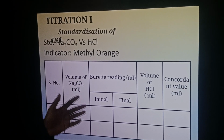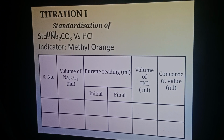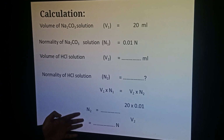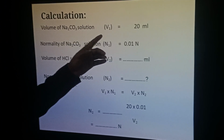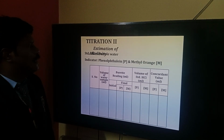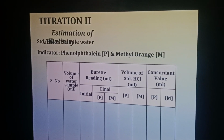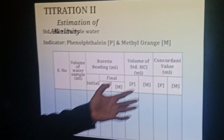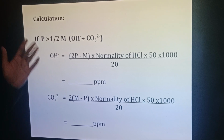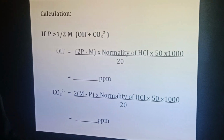In titration 1, standardization of HCl, from the titer value, concurrent values and the calculation part, we can calculate the strength of the given HCl solution from the formula V1N1 = V2N2. Titration 2, estimation of alkalinity: from the tabular column, the concurrent value and the calculation part, we can calculate how much hydroxide and bicarbonate are present in the given water sample.